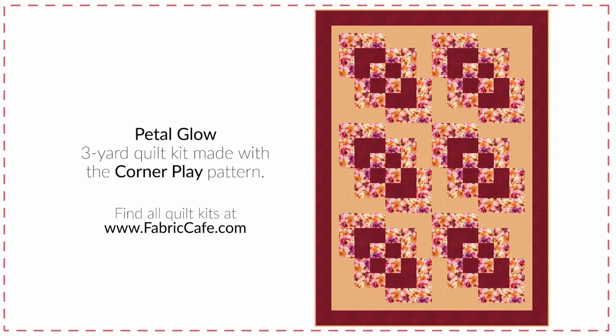I love our focus in this one. It really gives lots of heavy texture with all those gorgeous colors. All right, let's get you the kit information on this. It is called Petal Glow. It's the corner play pattern from Pretty Darn Quick.